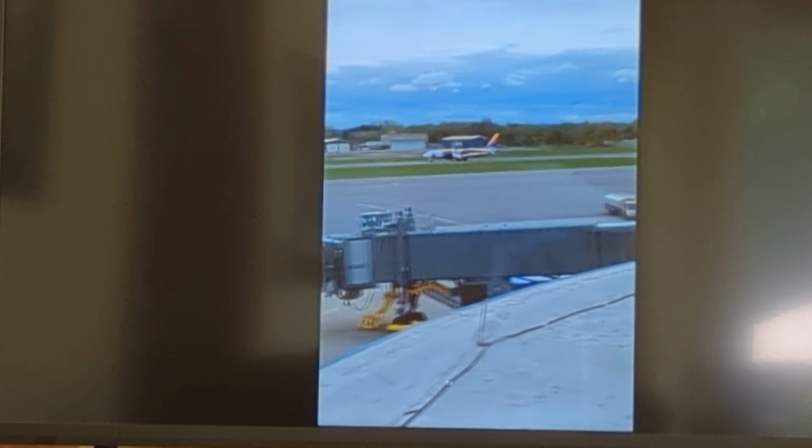Here's one from the first live stream from the Illinois One Livery. The first live stream of the Illinois One with the Illinois One Livery. There's two Southwest in two different liveries there. So it's two Southwest again, but there's the Illinois One coming in right there.